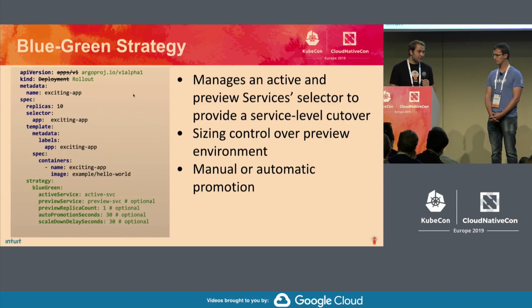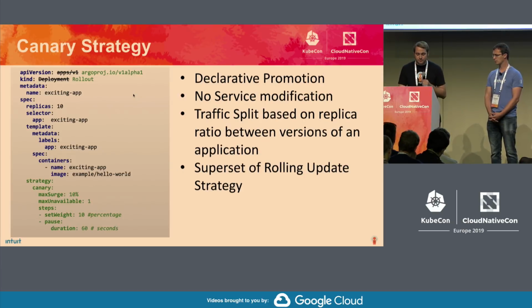We will do a demo of this in a bit, but we also offer functionality to control the size of the preview environment. So if you want to save some resources while you do some testing, we can do that, and we can do manual and automated promotions. Up next, we have the canary strategy.